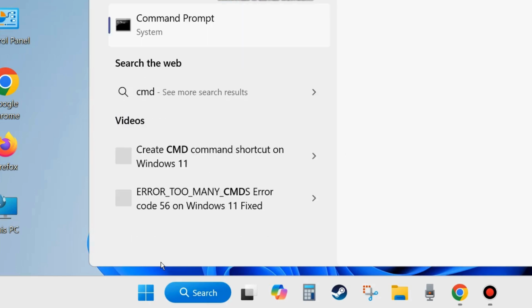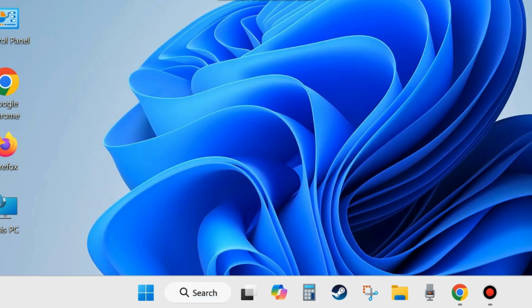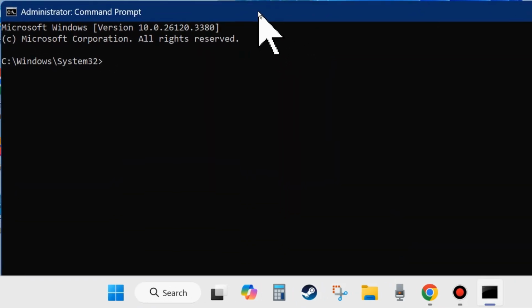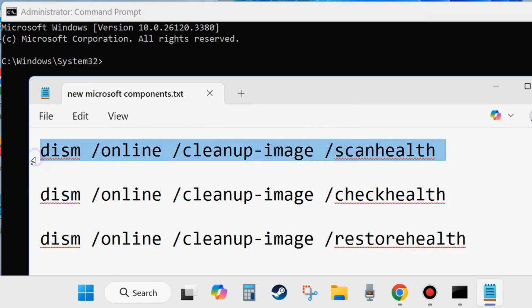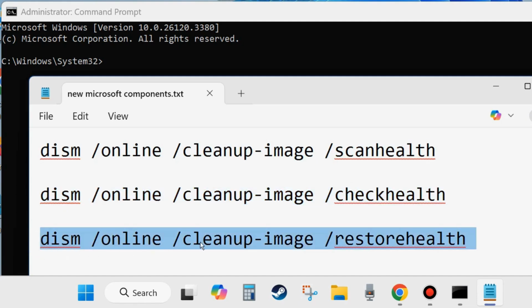Go to Windows search and type CMD and open Command Prompt, run as administrator. The Command Prompt window will now open. Here execute the three DISM tool commands as shown on screen: DISM /online /cleanup-image /scanhealth, DISM /online /cleanup-image /checkhealth, and DISM /online /cleanup-image /restorehealth. Execute all these three commands one by one in Command Prompt, followed by the Enter key each time.